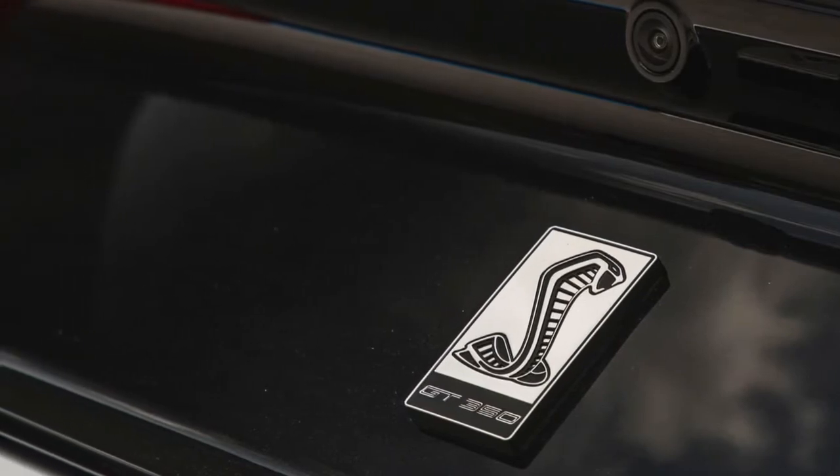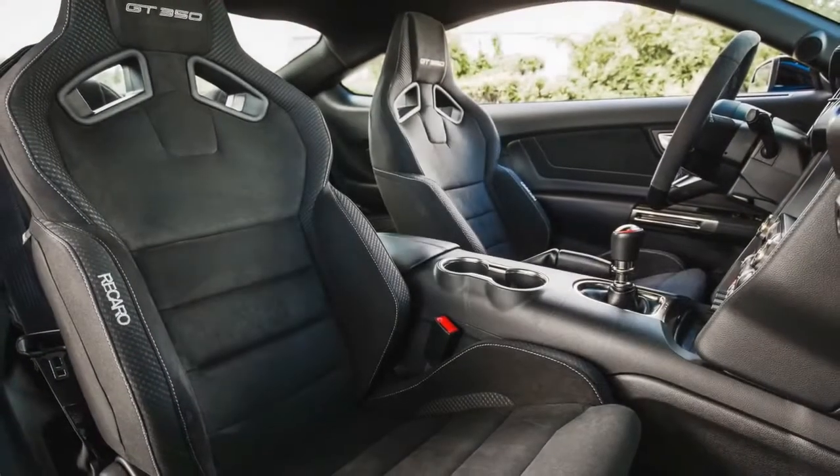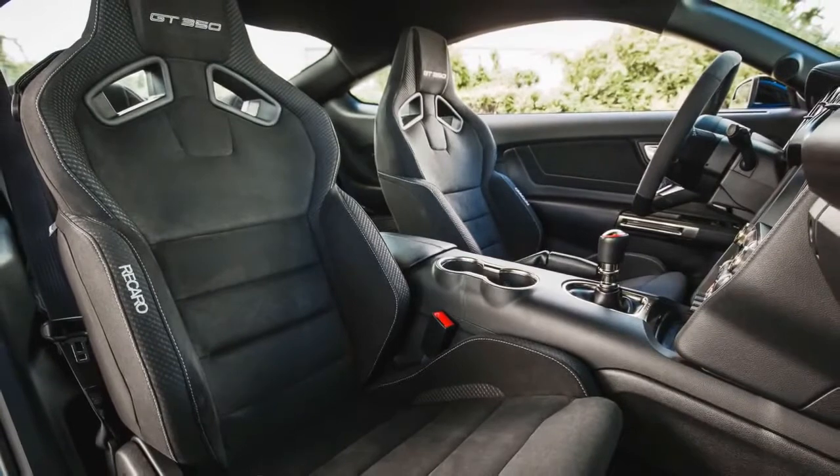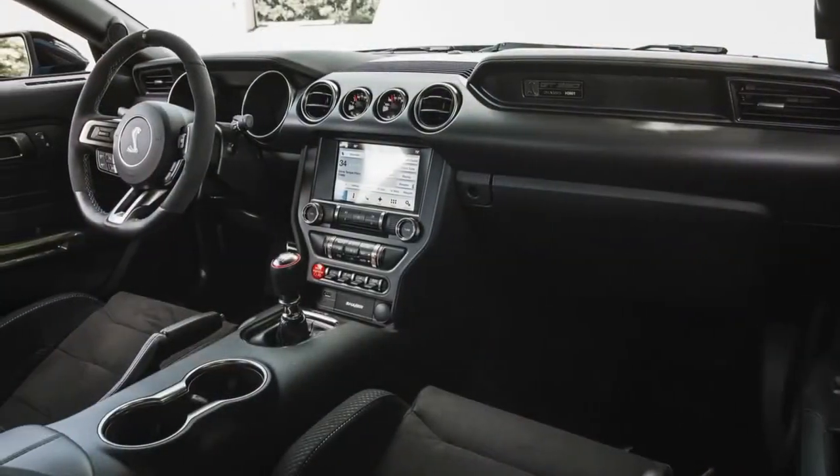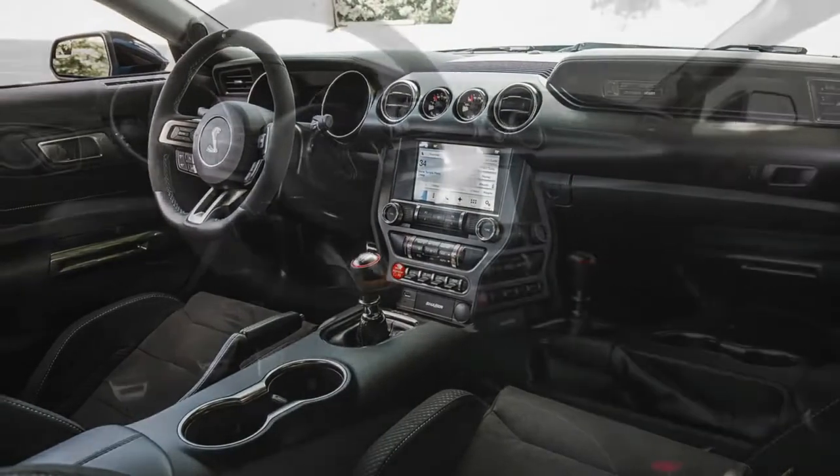After the initial 1,000-mile break-in period was completed, the high-revving flat-plane crank V8 propelled our new Grabber Blue ride to 60 miles per hour in 4.2 seconds and through the quarter-mile in 12.4 at 118 miles per hour. The car circled the skid pad with 1.02 g of lateral grip.